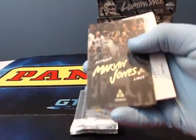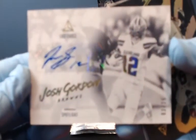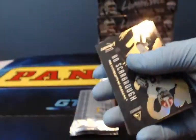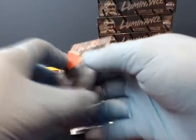Excuse me. Marvin Jones, gold. And Josh Gordon, 3 of 25. Spotlight auto. Wonder what he's doing right now. Bo Scarborough. Luminary. Brown, Michel, and Sutton. Rookies.